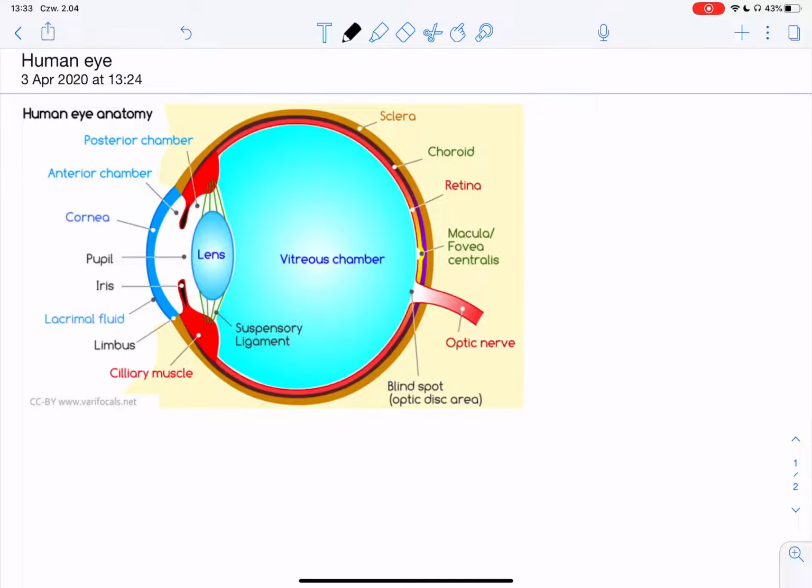Hello guys, welcome to another virtual biology lesson, and we're starting a brand new chapter. The chapter will be devoted to talking about things that are helping us in order to perceive the world around us, and I'm talking about the organs of senses. The first sense that we're going to talk about and the first organ of senses is the human eye.